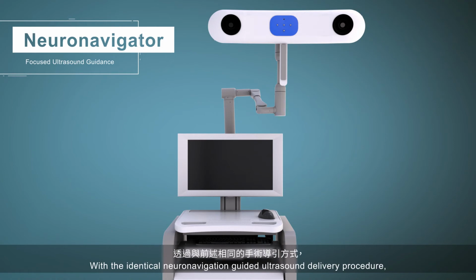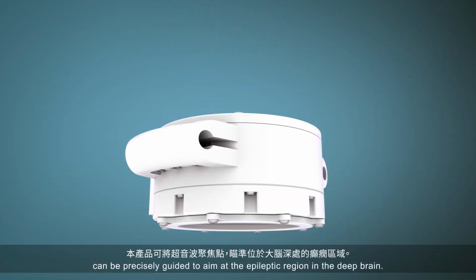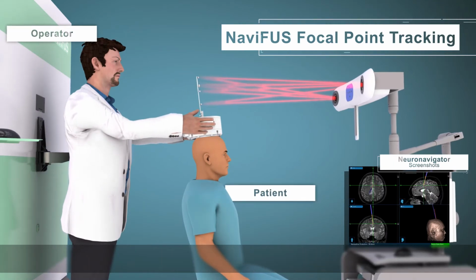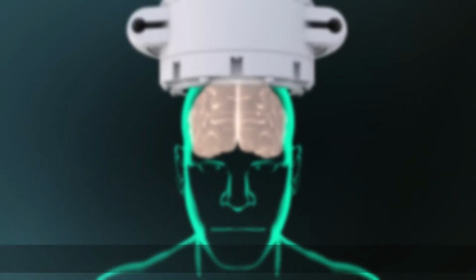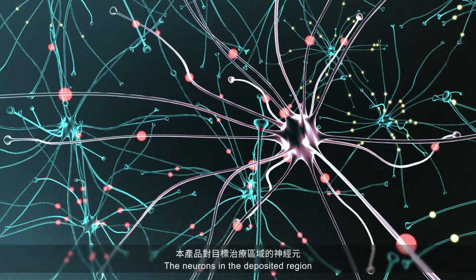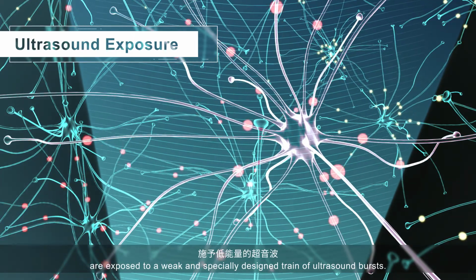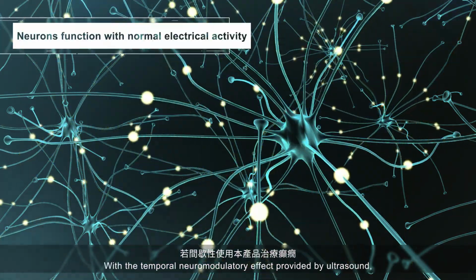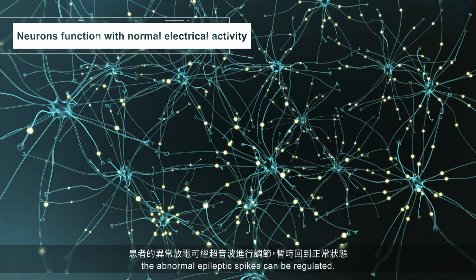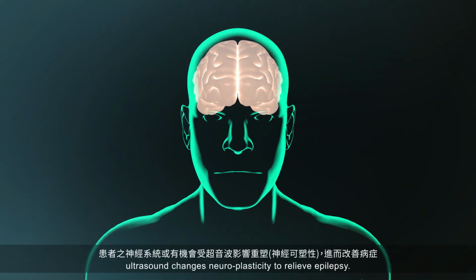With the identical neuronavigation-guided ultrasound delivery procedure, the focused ultrasound energy can be precisely guided to aim at the epileptic region in the deep brain. The neurons in the deposited region are exposed to a weak and specially designed train of ultrasound bursts. With a temporoneuromodulatory effect provided by ultrasound, abnormal epileptic spikes can be regulated. With repeated NaviFUS irradiation, ultrasound changes neuroplasticity to relieve epilepsy.